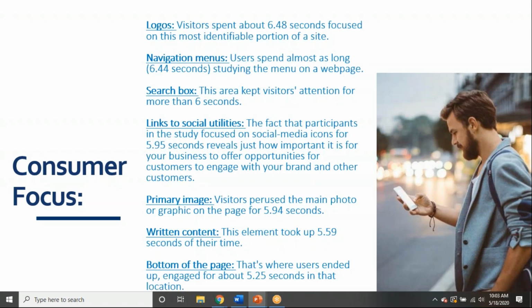And then, of course, they're looking at the primary image. So usually you have some sort of large image when you're on your website that helps catch attention and, of course, represents you as well. And then they also took almost 6 seconds to look for written content.